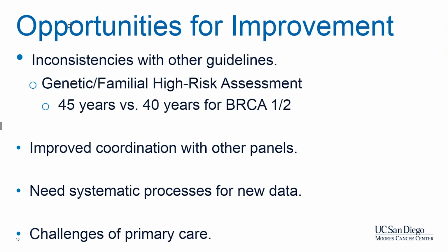The third is that we are improving our systematic processes for integrating new data. This is an evolving field. It's a moving target. There are constantly new genetic risk mutations being identified, and we are improving our processes for updating the guidelines in a timely manner so as to incorporate the new data on the genetic risks as they come out.